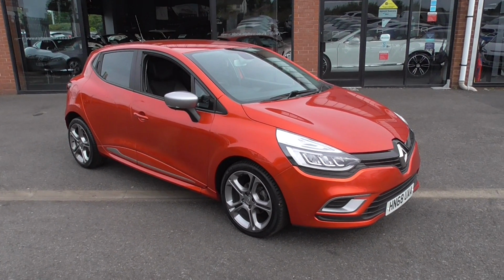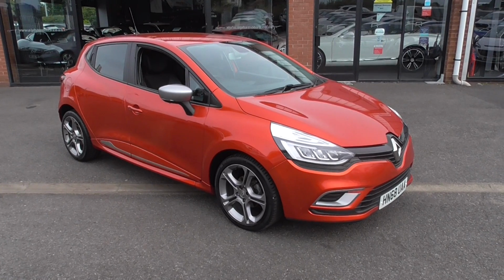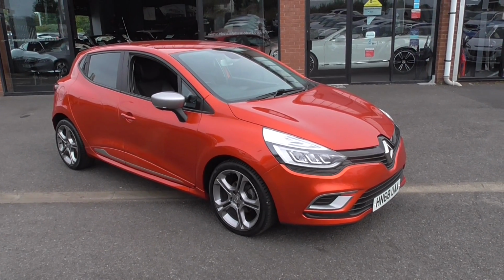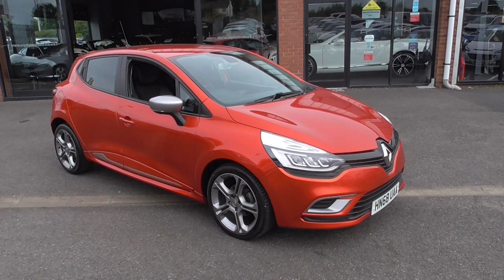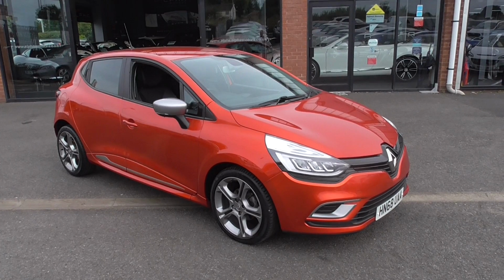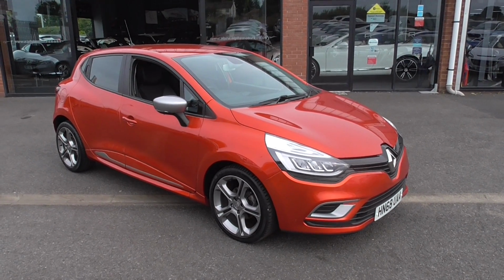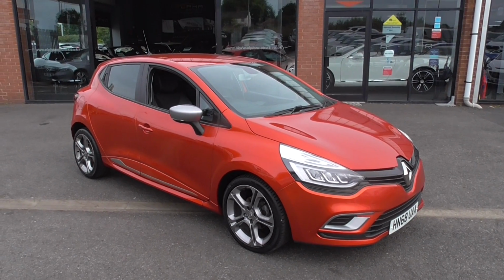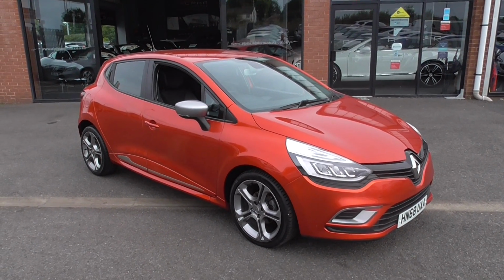My name's Graham and today I'm going to show you around this 2018 68 plated Renault Clio GT Line. Now this is the dCi 1.5 diesel engine and she's only done 31,822 miles. Now the car's finished in the flame red metallic, which I think is an absolutely superb colour.